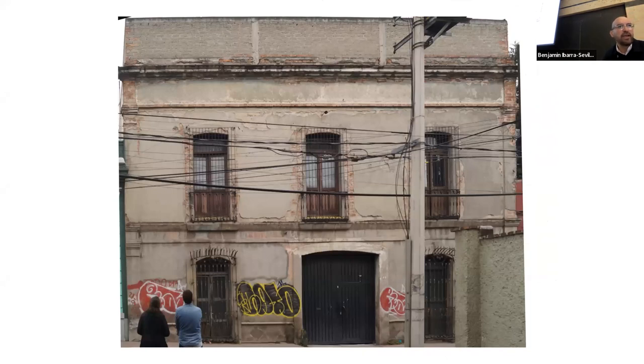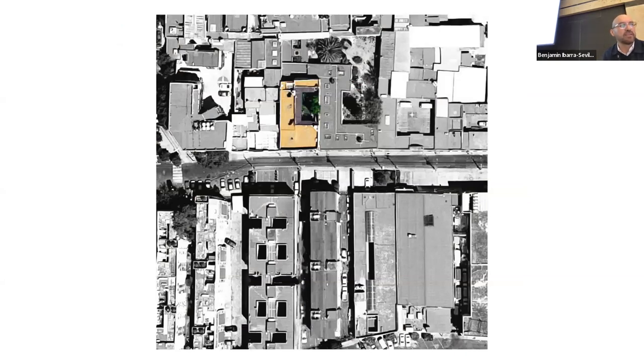It was a 19th century, two-story house, the typical house, designed around a patio. So all the spaces look towards this patio, and all the spaces are organized through this patio.